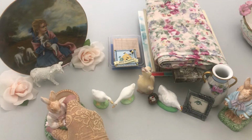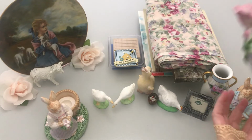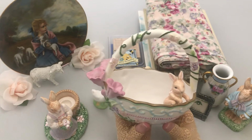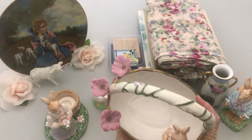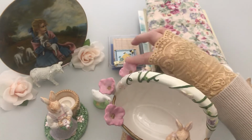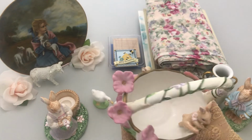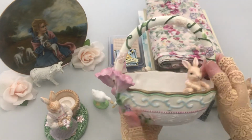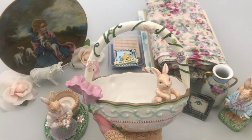And then, last but not least, this is another Avon piece. And this one was $2.59. And the great thing was, if you all do like me, when it's breakable, do you go around everything to make sure it's okay? And then this darling little bunny is crawling out of the basket. I thought that was precious.